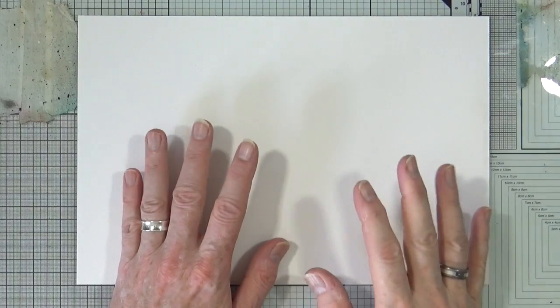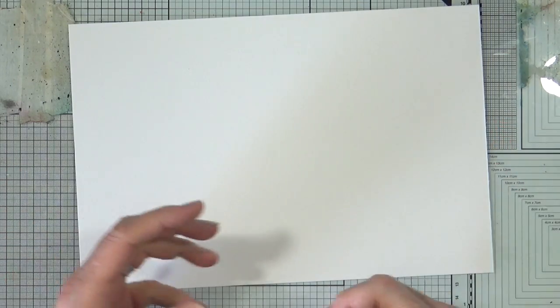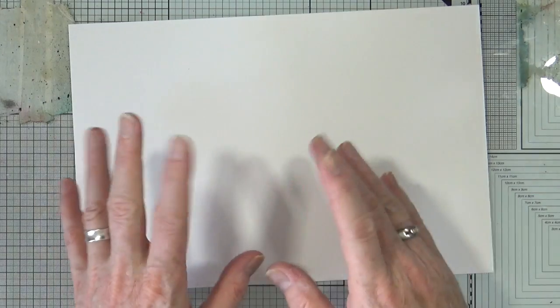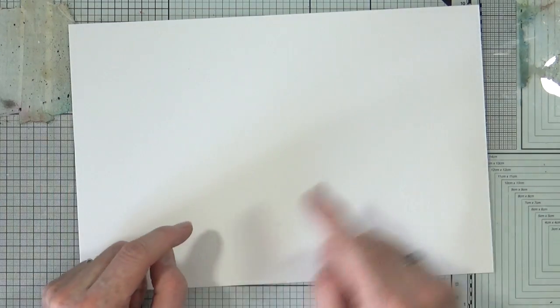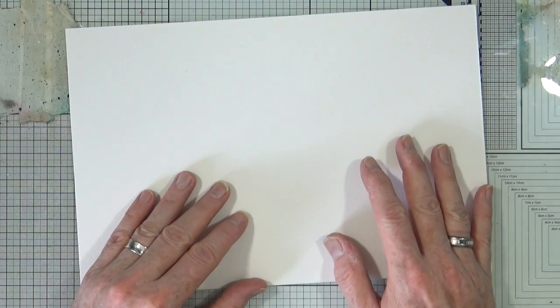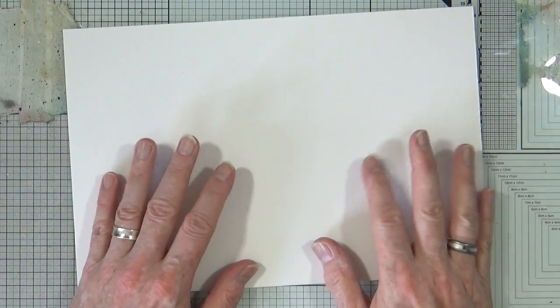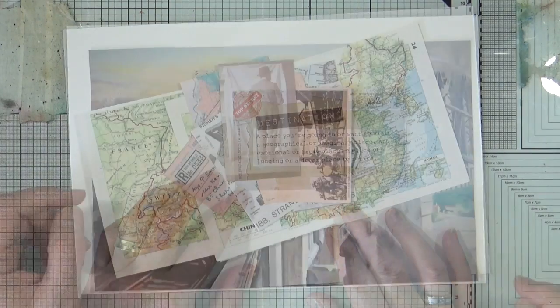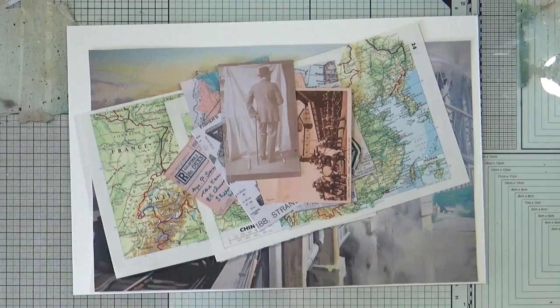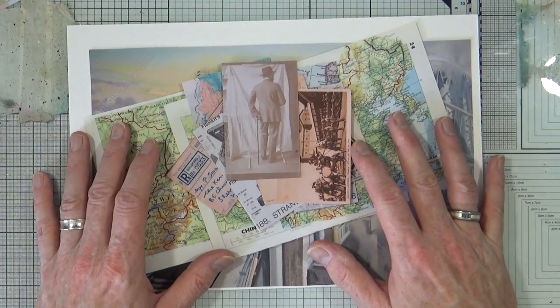The first thing that I need to do is raid my stash of ephemera and images that I've got on a journey, kind of travel destination theme. So I'm going to go away and have a raid through my stash and see what I can find that I think will be appropriate for an art journal page based on that prompt. So a quick 10-minute search through my ephemera and image collection, and I've pulled out all these bits and pieces.